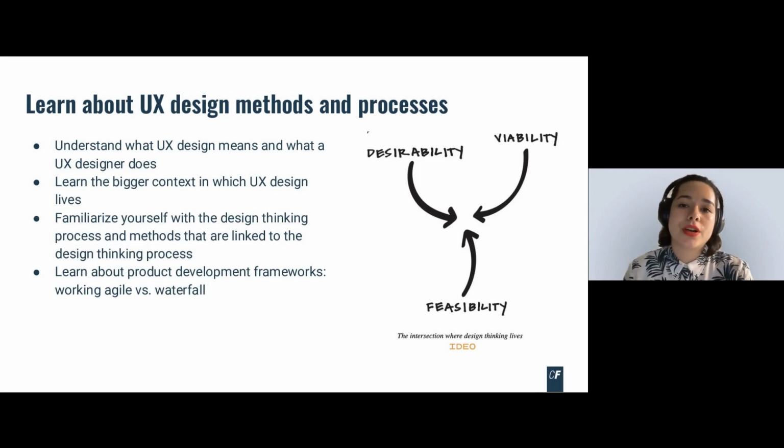And that's what we talk about when we talk about feasibility. So is this technologically possible, the solutions that we're thinking about? So that is the intersection of UX design. That's where UX design lives.